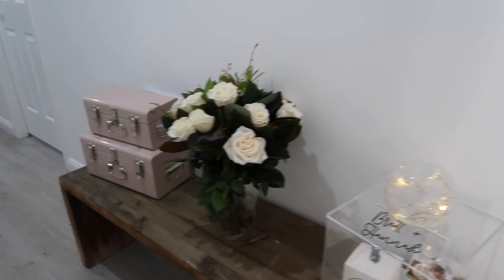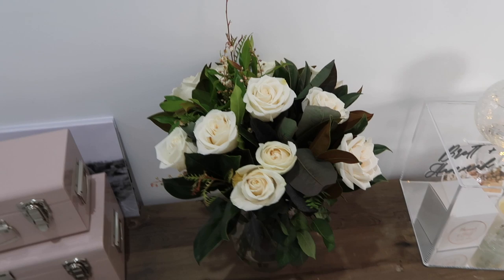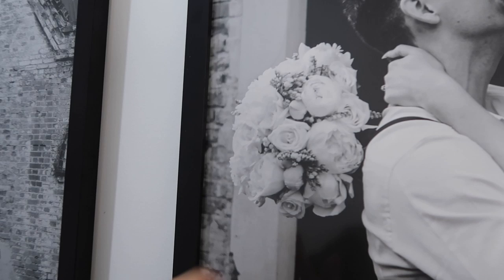Then I have my Valentine's Day flowers. They're so beautiful. Vanessa is actually the florist that did my bridal bouquet as well, which was just stunning. Oh, I love my bridal bouquet. There's a colored picture of it in here, if you can see it in there.